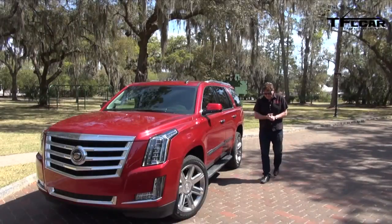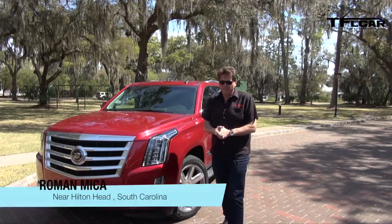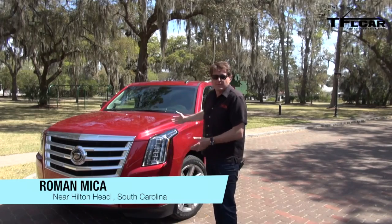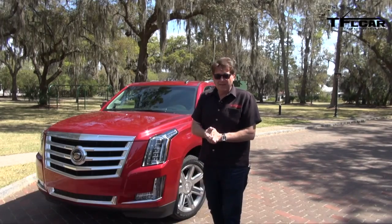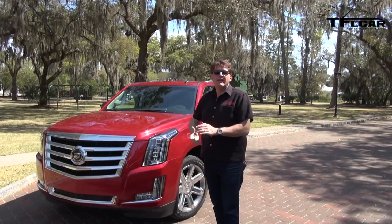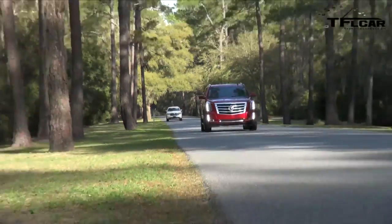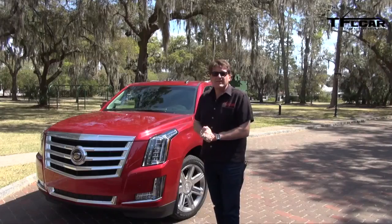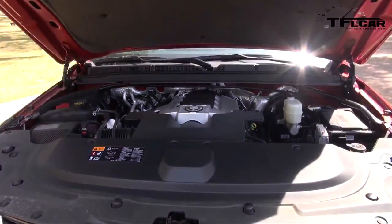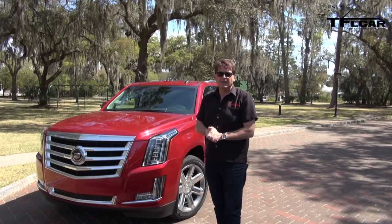Once upon a time, Cadillac represented the standard for world luxury, and that car was a sedan, but my oh my, times have changed. Today it's this. This, the brand new 2015 Cadillac Escalade, is what represents American luxury today. So let's see what Cadillac has wrought with the newest, biggest, and most powerful Cadillac SUV ever. And that is coming up next on the Fast Lane Car.